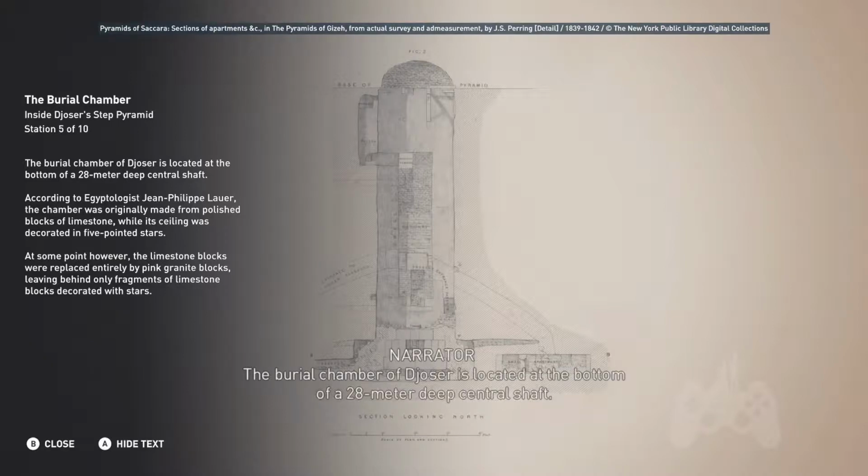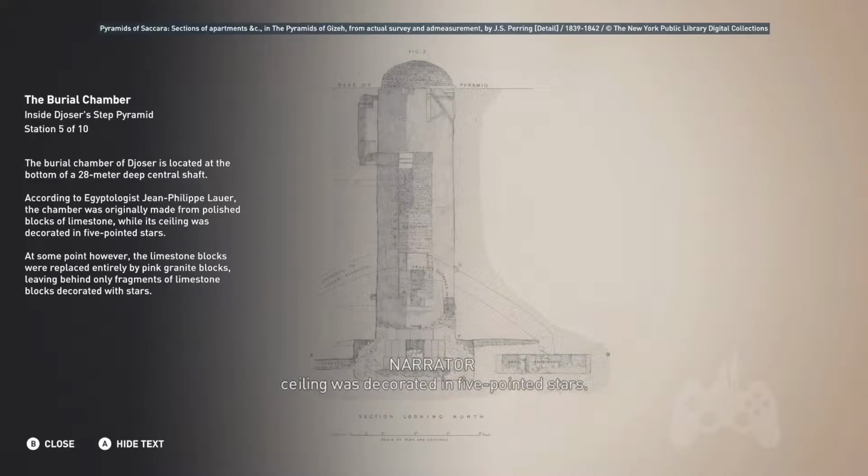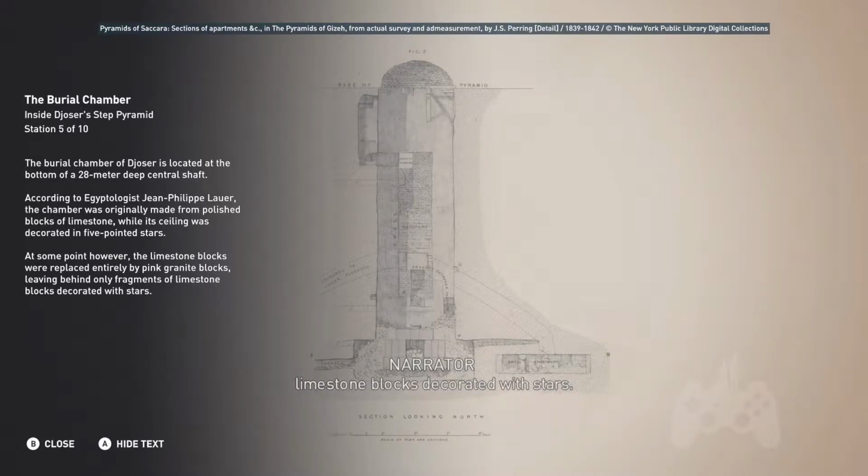The burial chamber of Djoser is located at the bottom of a 28-meter deep central shaft. According to Egyptologist Jean-Philippe Lauer, the chamber was originally made from polished blocks of limestone, while its ceiling was decorated in five-pointed stars. At some point, however, the limestone blocks were replaced entirely by pink granite blocks, leaving behind only fragments of limestone blocks decorated with stars.